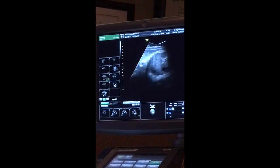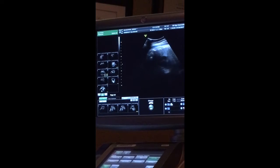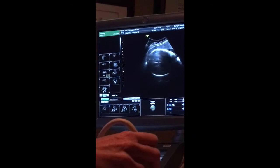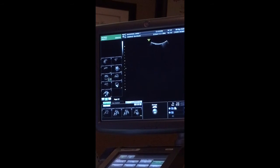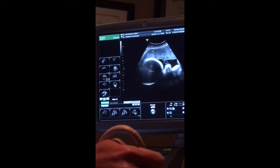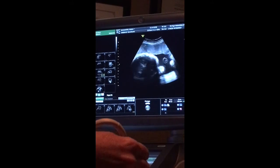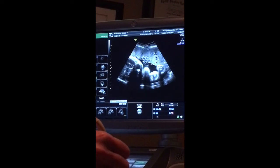So she's like bottom here, body around here, head's right there. Her feet are over here. So, you know, legs are coming up that way and her body's going around that way. So she has to be head down not to have a C-section. Right. She is breech.